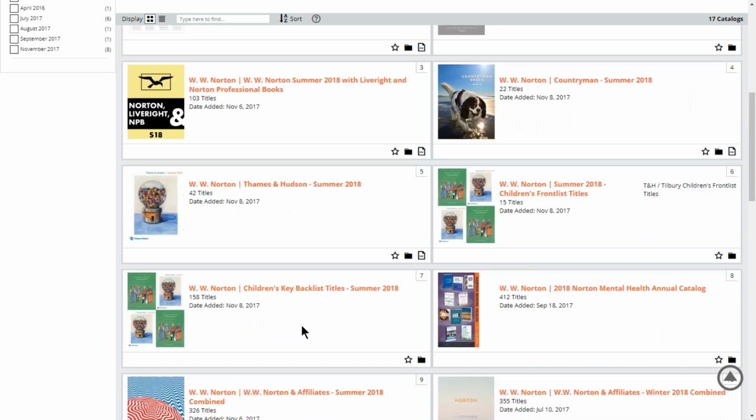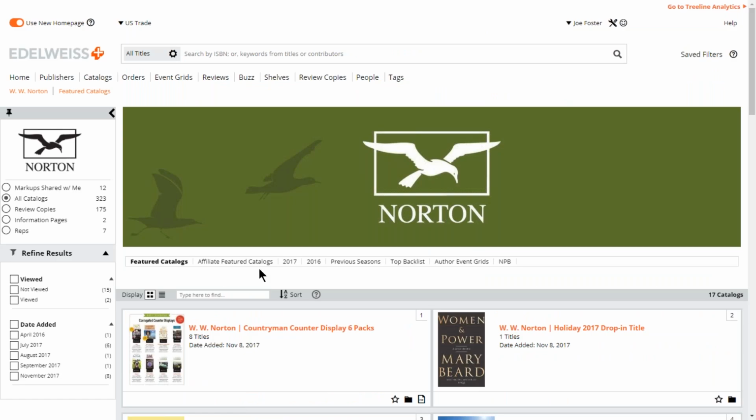You may notice in some publishers, I know Random House does this, they'll have a For Booksellers link in there, and you'll be able to see the catalogs that are just for booksellers, basically, and they'll have one just for librarians and that sort of thing as well.